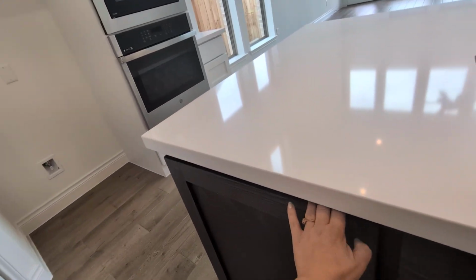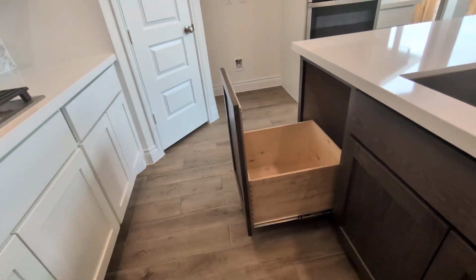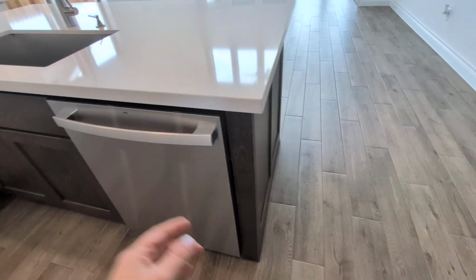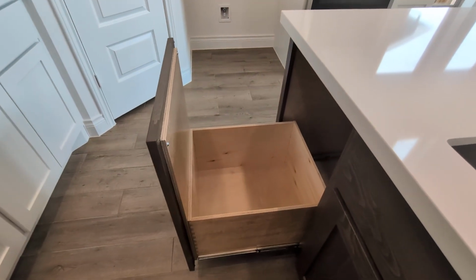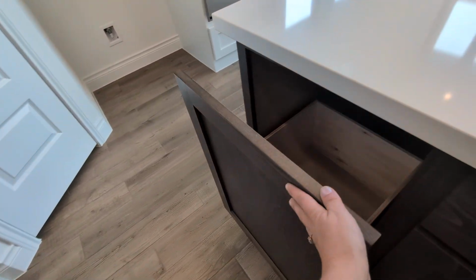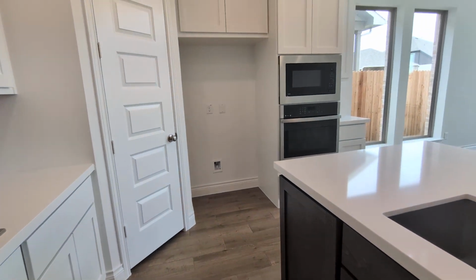And then this is pretty neat. I don't have one of these in my home. I wish I did, because I have my garbage just kind of sitting on the side somewhere. But I would love to have this, just because you can put your garbage can in there and then just hide it away. Nothing to see here.